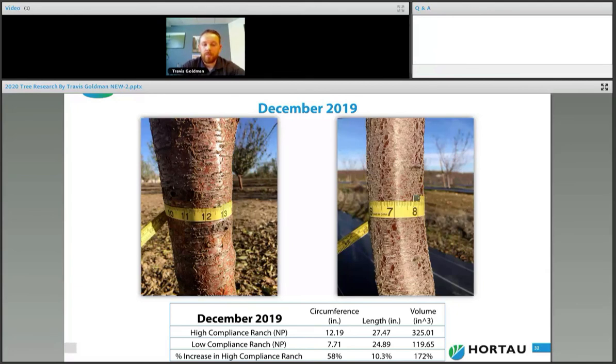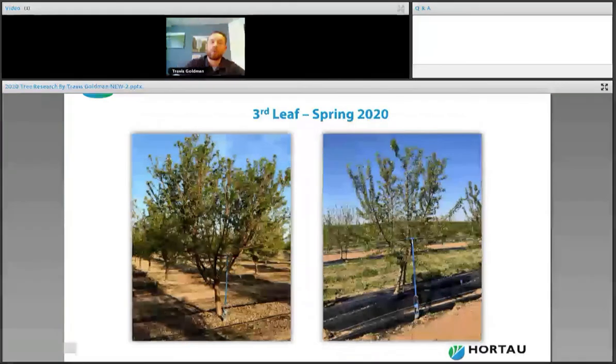Overall, if you look at what we were able to do, we have essentially tripled our vascular structure size, so that your circumference of your trunk in relationship to the scaffold height in our high compliance orchard, compared to our low compliance by second leaf, is significantly larger. This frame means these trees are going to do significantly better through any type of wind or storms. They're not going to fall over, as well as when we're looking at our third leaf, we're hoping that we're going to be able to shake these.